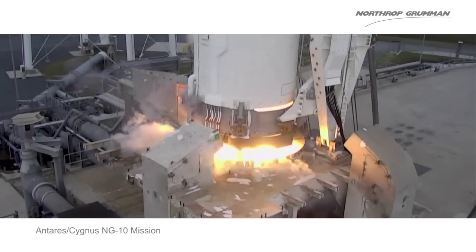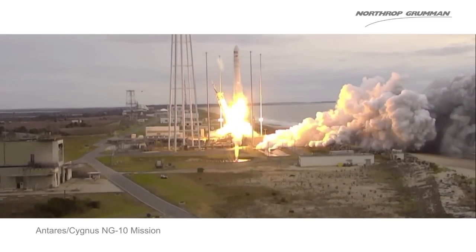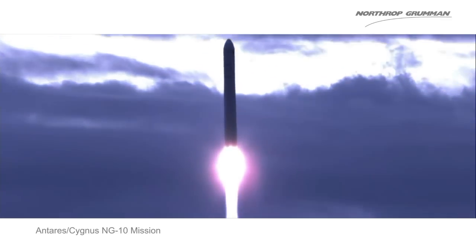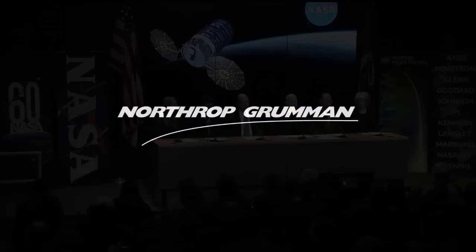Fueling starts about an hour and a half before launch, and then we ignite the engines at L0, and we do a quick health check at intermediate power level. Then we throttle up, release the vehicle, and away we go. Antares will fly straight up for about 25 seconds, after which it will pitch over and head downrange in a southeasterly direction. At a little over 9 minutes after liftoff, Cygnus will be separated into orbit.